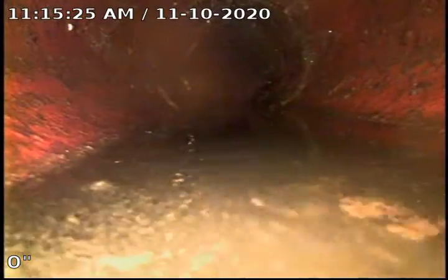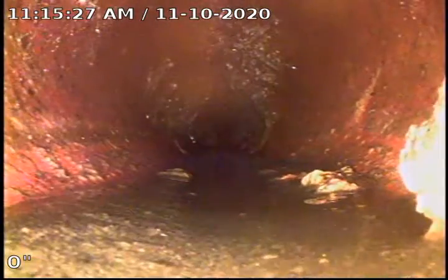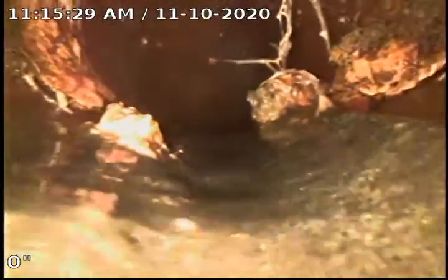We are going to go ahead and continue to pull back. You will see there are areas where we do not have visual. It's possibly due to either buildup or roots in the sewer, or it could be due to areas that are holding water or bellies in the clay tile.